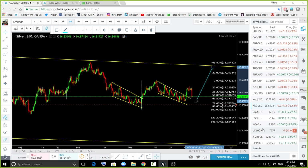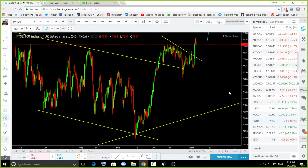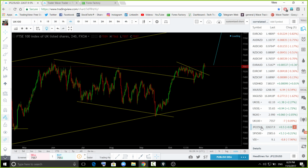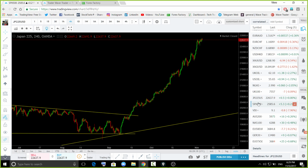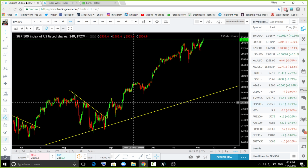So oil, no trade setup. Natural gas, I don't see there is a trade setup. UK 100 index, I don't see there is a trade setup. On the S&P 500, I don't see there is a trade setup either. Yeah, so it's pushing to the upside.